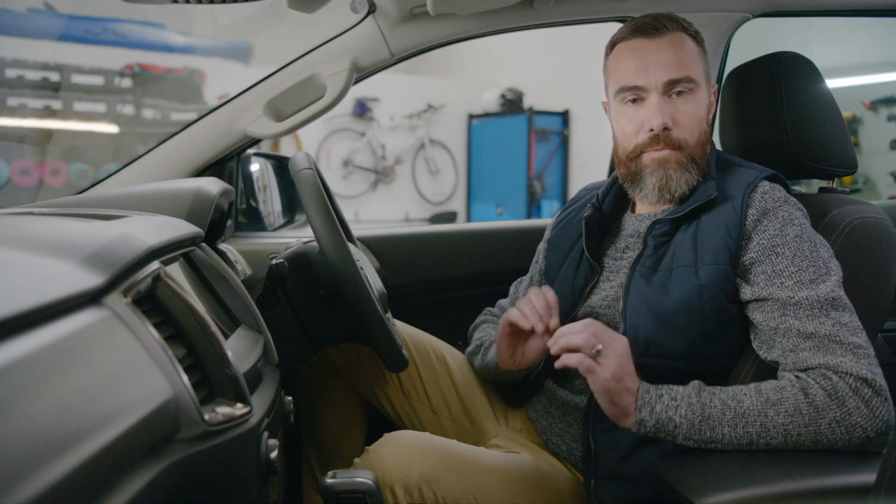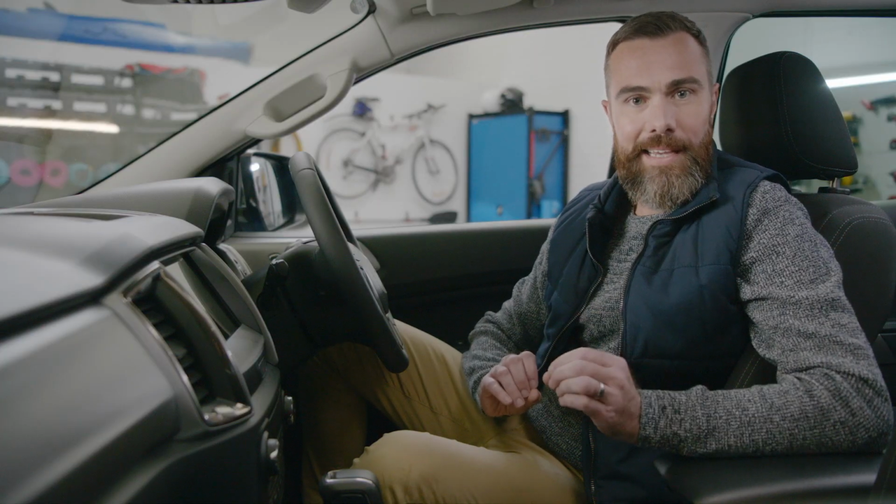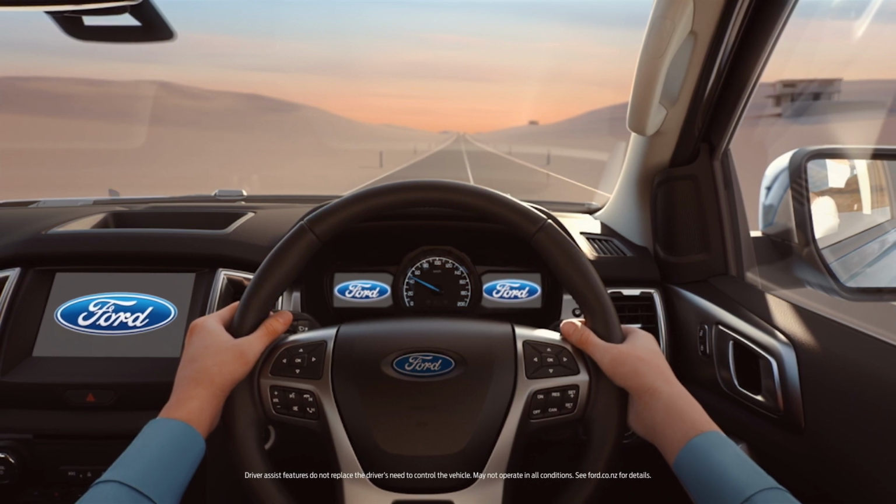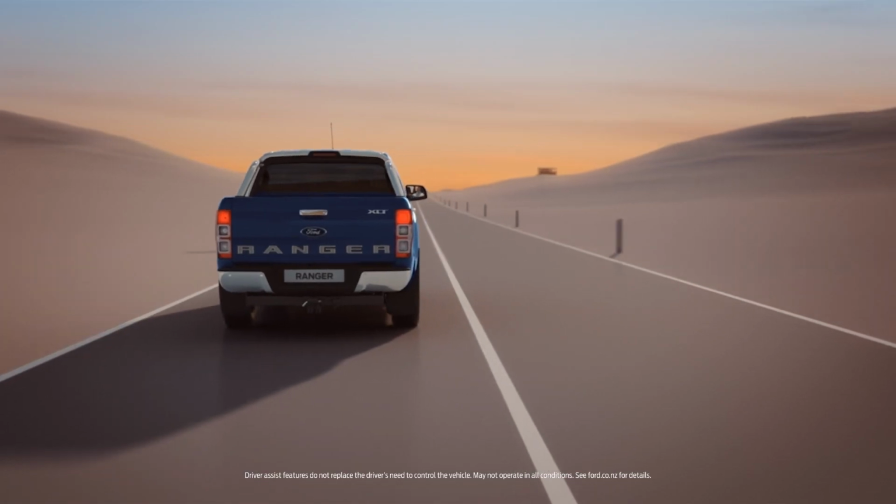Ranger really ramps up the tech with Lane Keep Assist. Lane Keep Assist will constantly monitor lane markings and can even help steer you back into your lane to prevent you wandering. But the smarts aren't just for safety.